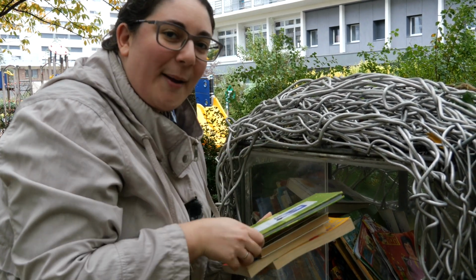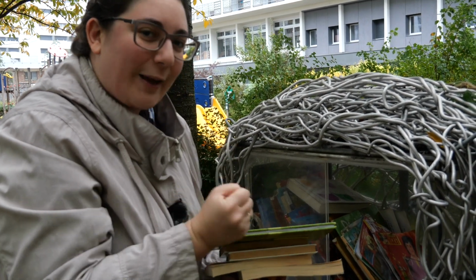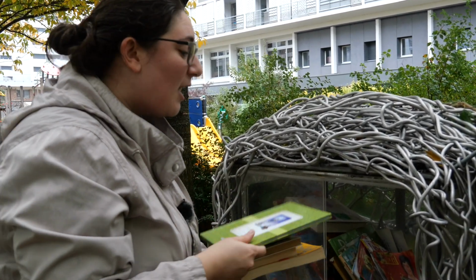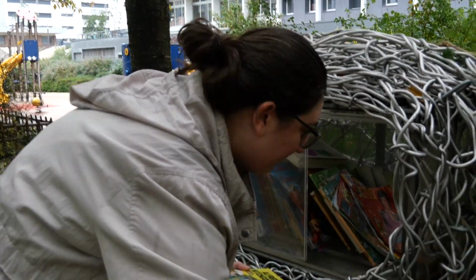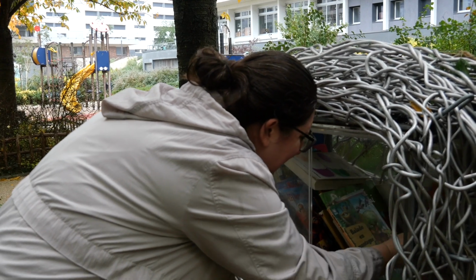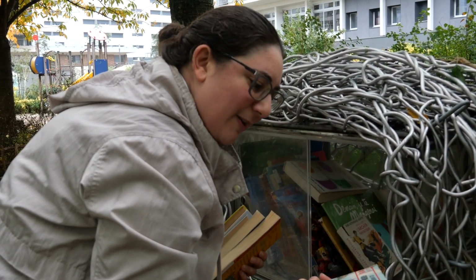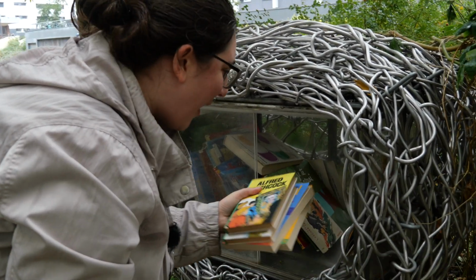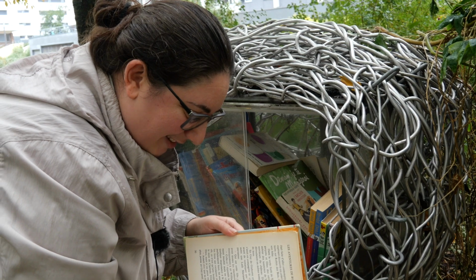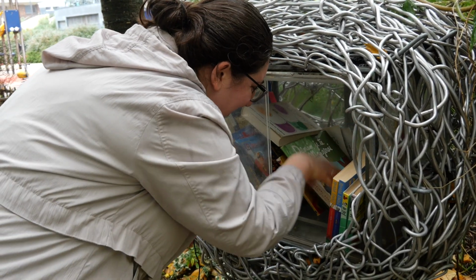I started reading children's books in French just so I could feel like I read a book quickly instead of slogging through something like an Annie Ernaux for six months. So I'm gonna take this actually. It's the classic. All right, so there's magazines in here. Robin Hood. There's a Robin Hood in possibly the oldest copy I've ever seen. Oh, it's not illustrated. Oh, and it's falling apart, but it's cute.